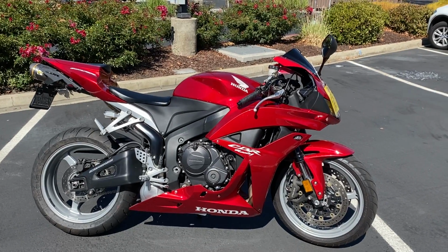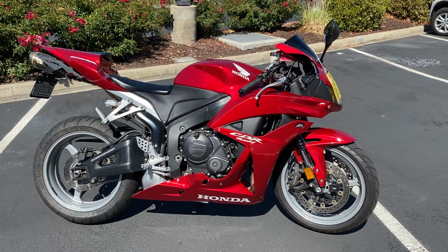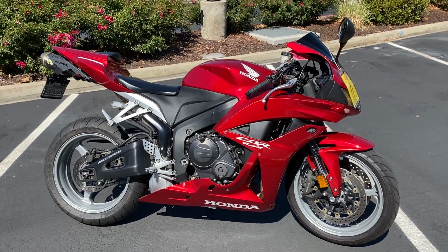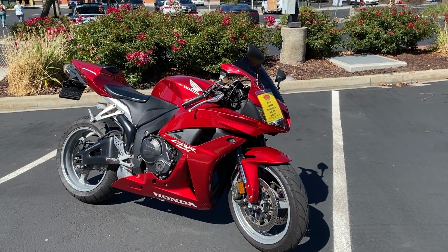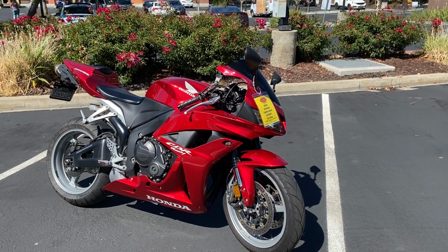Here we are at Contra Costa Powersports, and today we have our 2008 Honda CBR600RR. This middleweight supersport just arrived with only 28,000 miles. Beautiful condition with this gorgeous body kit.